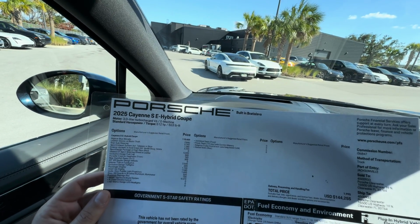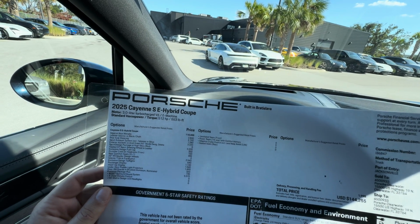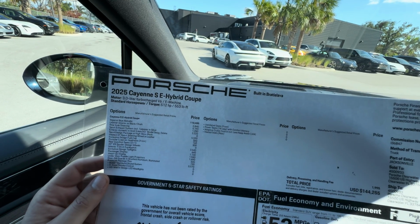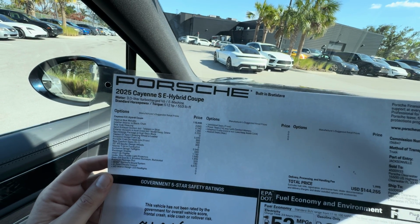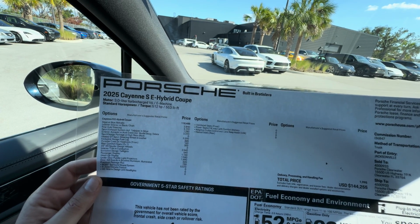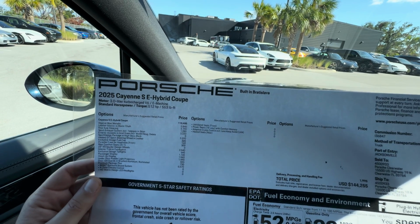With a 3-liter twin-turbo V6 E-Hybrid, 512 horsepower, 553 pound-feet, $110,400 for the base price, $2,840 for the Agate Grey or Algarve Blue Metallic, $4,190 for the leather interior with black and chalk contrast, $1,280 for the rear axle steering. That'll be interesting to see when we take it out for a drive.